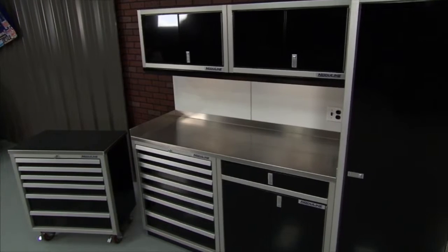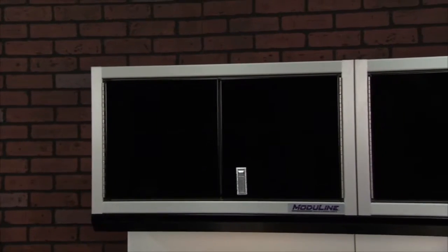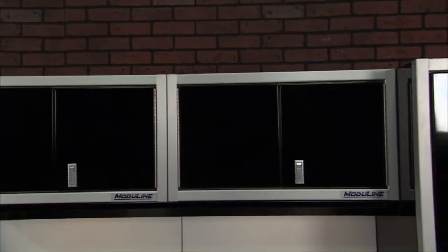That's right. This is just one example of the sweetness that you can put in your shop and your garage. It's from Moduline. It's their modular aluminum cabinetry. And nice because it's all aluminum construction, you're not going to have any corrosion problems. You can get it in all different colors. They sent us some photos of guys that have used Moduline in their garages. I'm telling you, man, it's impressive.